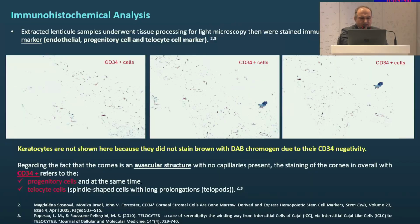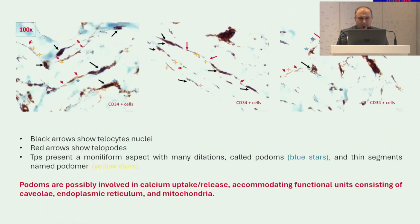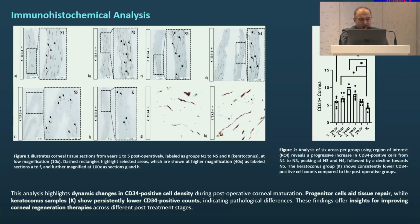Immunohistochemical analysis, you can see CD34 positive cells, much more postoperatively. And in this slide, you can see telocyte CD34 positive cells. This analysis highlights dynamic change in CD34 positive cell density during postoperative corneal maturation. Progenitor cells aid tissue repair, while keratoconus samples show persistently lower CD34 positive counts, indicating a pathological difference. This finding offers insights for improved corneal regeneration therapy across different post-treatment stages.